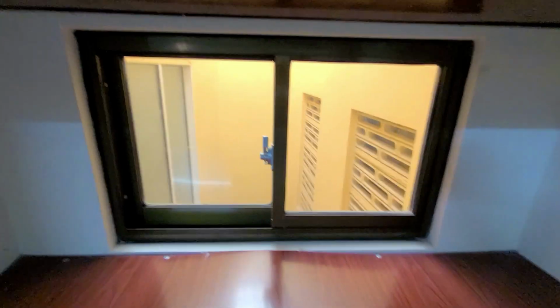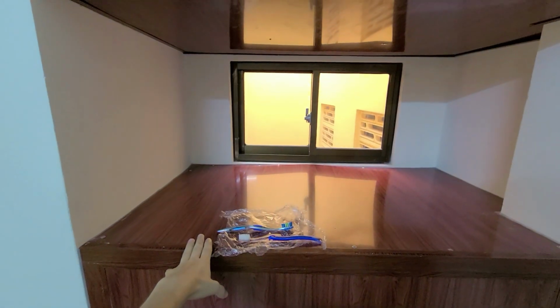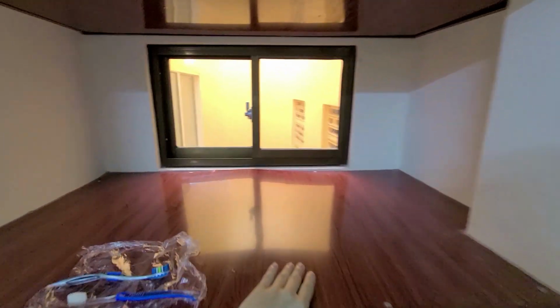I'm gonna see if I could show a little bit more. I'm gonna climb. But over there is actually the neighboring house. It's not the hotel.